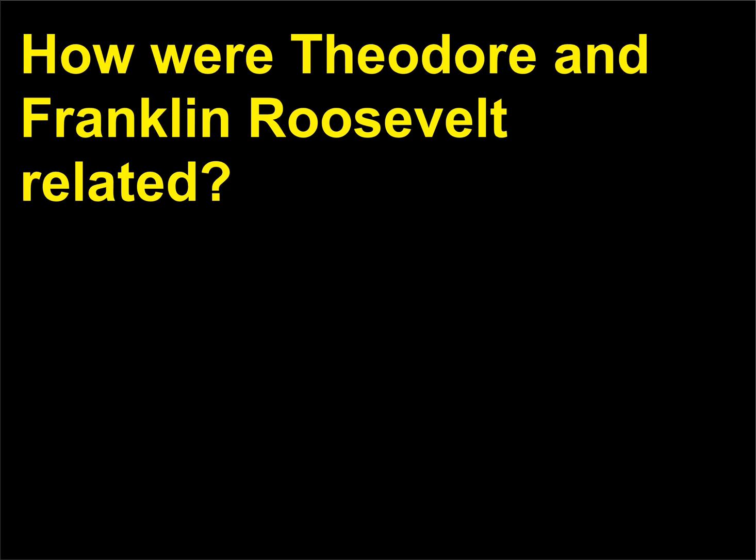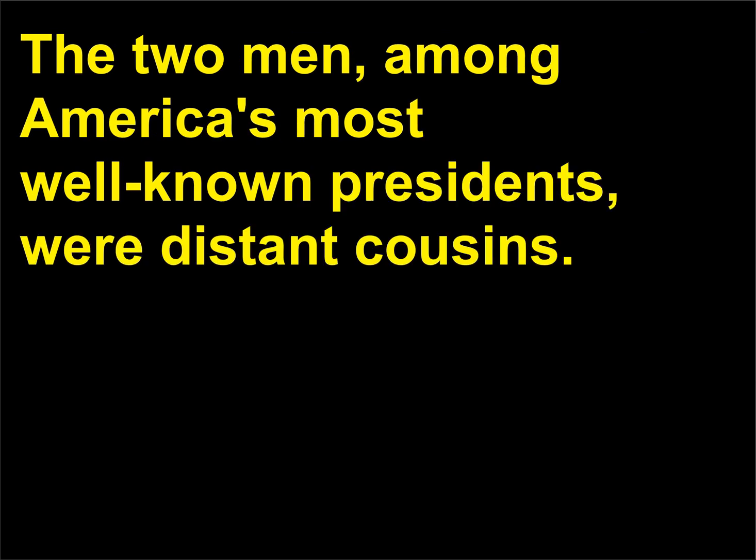How were Theodore and Franklin Roosevelt related? The two men, among America's most well-known presidents, were distant cousins.